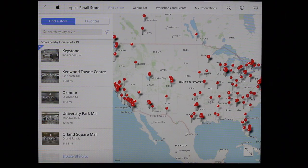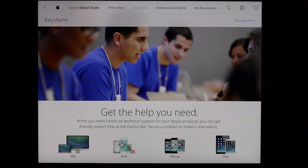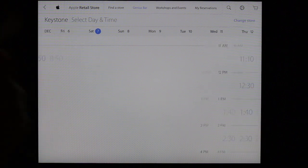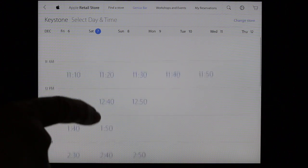Let's take a look at the next topic, the Genius Bar appointment section. If you press on the Genius Bar option, you'll get a familiar screen, and at the bottom it gives you the options for assistants: Mac, iPod, iPhone, and iPad. Let's click iPhone. You can then see the next available appointments. This happens to be on Friday, December 6th, and they're just 2 evening appointments. Let's go back further out to Saturday. Looks like there are more appointments available on that day.